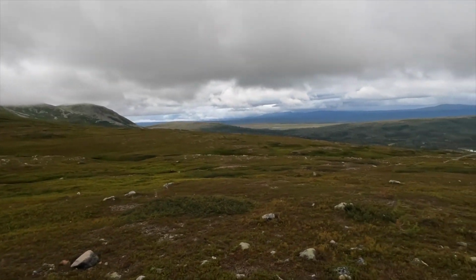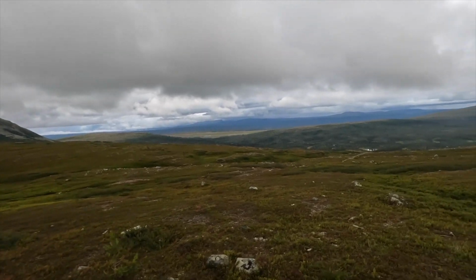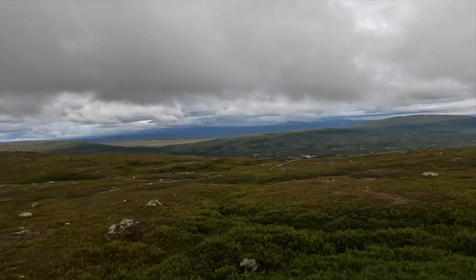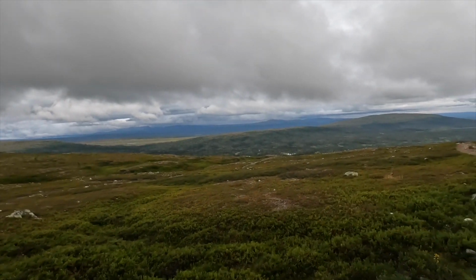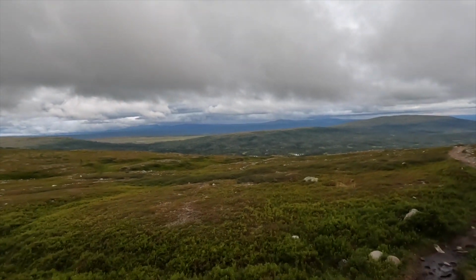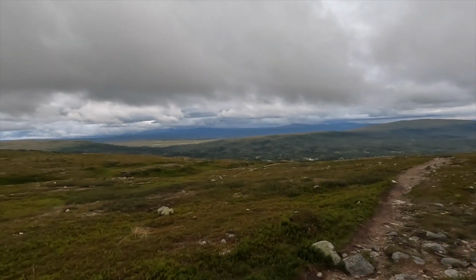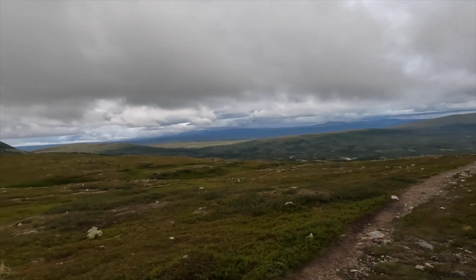There were some forecasts of rain. It's rained pretty much all day, but I am very close to half of the course and still dry on my body, not on my feet. My feet are not dry, I promise.